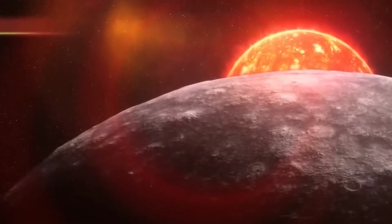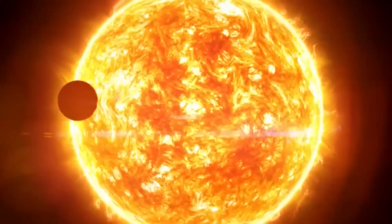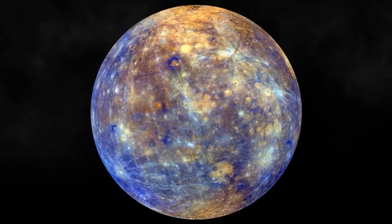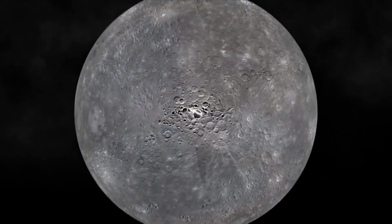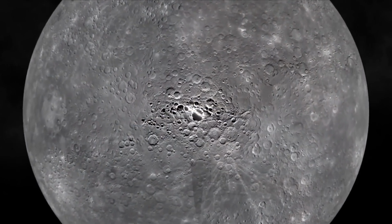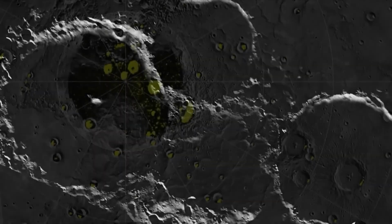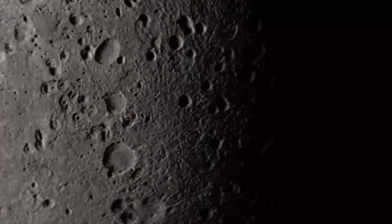Close to the Sun, a small planet holds great mysteries. Mercury, tiny and fiery, has surprised us for years, but now space probes have discovered unexpected phenomena. They are said to have found diamonds on the hottest planet. And this is only the beginning.